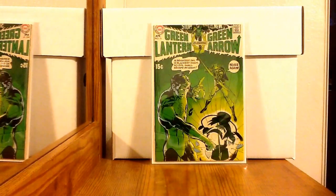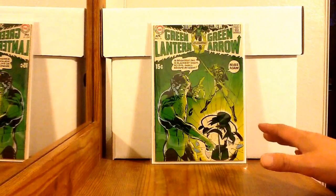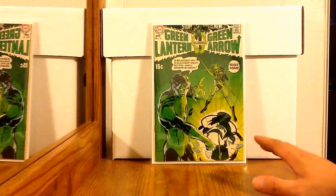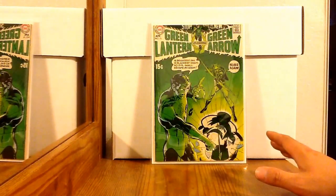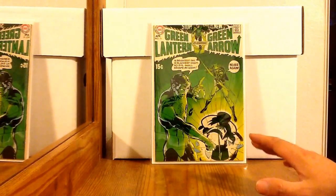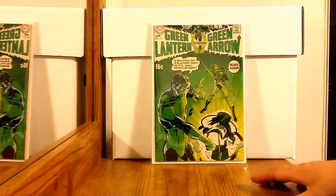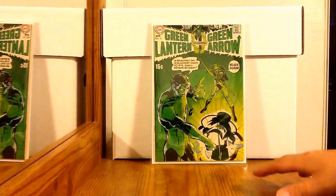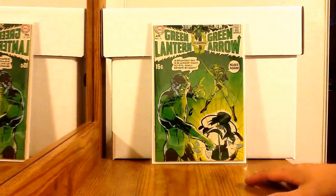Another thing, I think people underestimate this, and I know everybody has an opinion, but you have to consider this is one of the books that ushered in the Bronze Age. I've heard people say Hulk 181 because of Wolverine, which I disagree with, because, as my buddy said correctly, Wolverine in 181 is his first appearance, but he wasn't significant until Giant Size X-Men #1, and that's the Wolverine we know today.